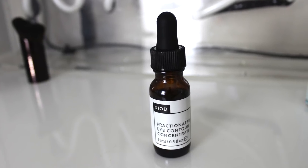And this is targeted at that skin problem. But it's using drone technology, which I think is really interesting for a company like Elemis, who are a little bit zen. I love the combination of zen and science. You'll not be surprised to hear, talking of science, that NIOD, fractionated eye contour.